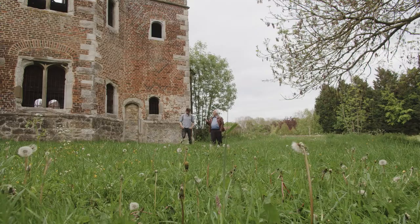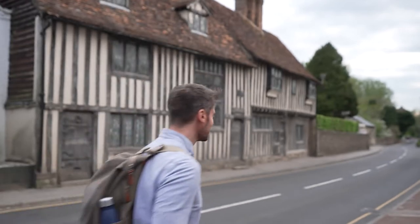And 100% by volunteers. Well, leaving Otford signifies the end of the Kent leg of my journey along the North Downs Way. At my next stop, I'll have crossed county lines from Kent into Surrey.